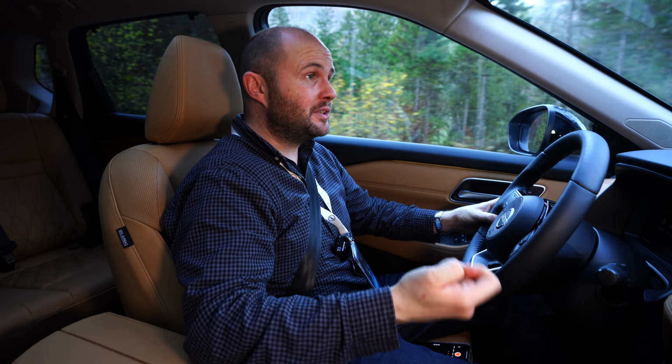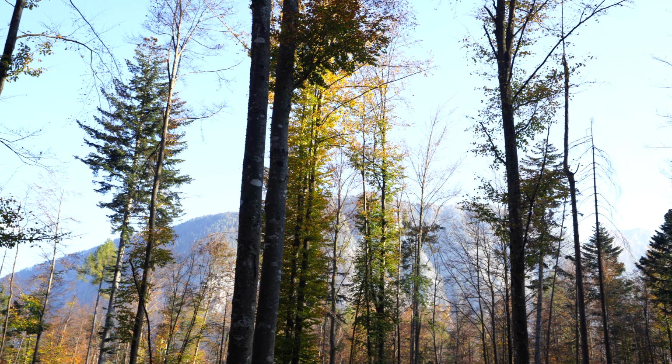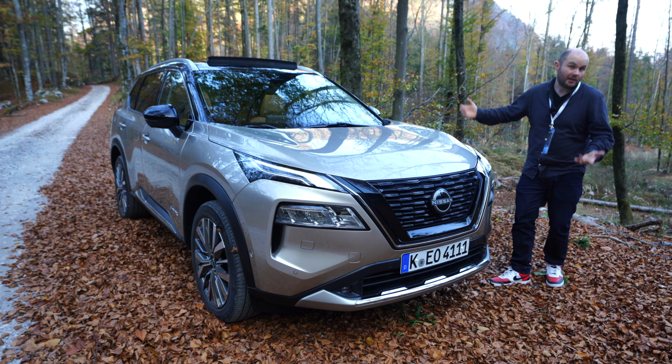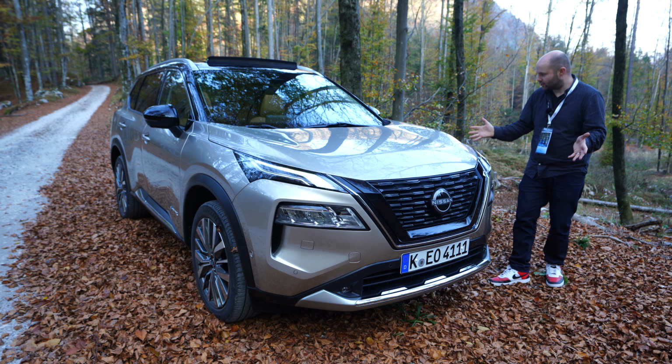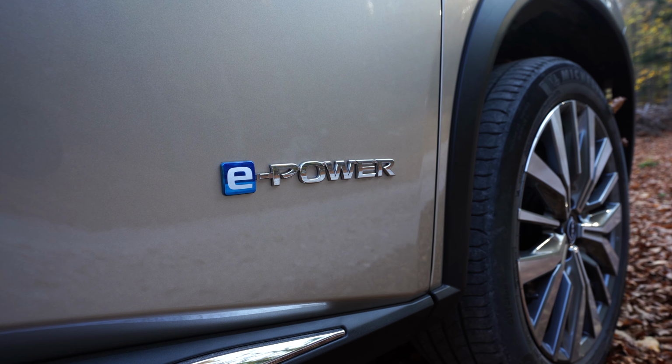Probably biggest improvement in some ways is actually how the car drives, which is high praise indeed in the new X-Trail. It is going to be the workhorse that it always has been. It's in a slightly nicer dress. It's about evolution, not revolution at all in the X-Trail. I think the e-Power thing is quite interesting. I really have enjoyed it. It's a very kind of smooth car to drive.